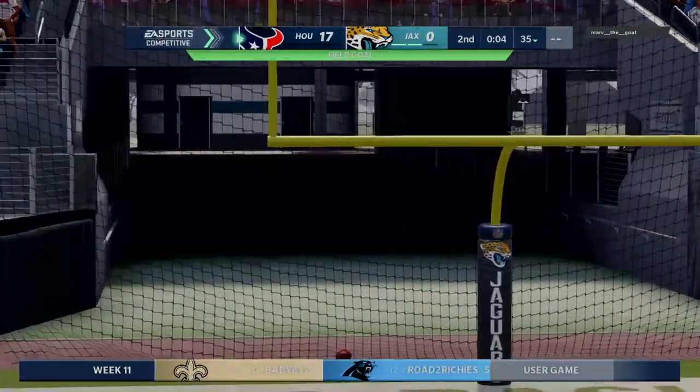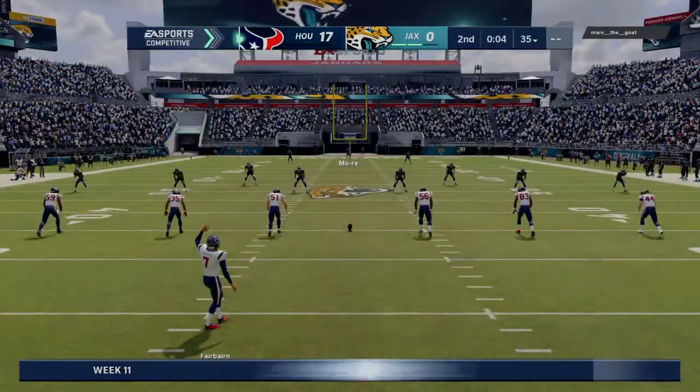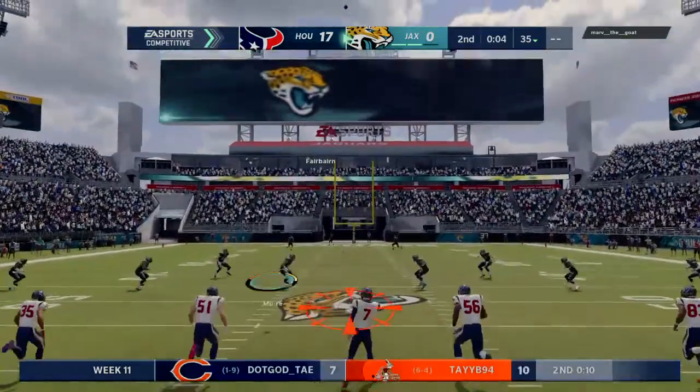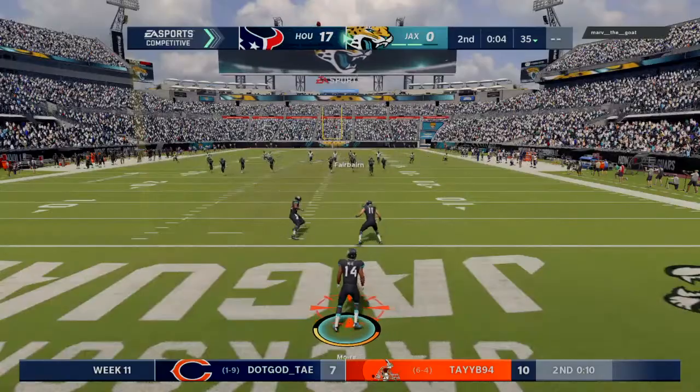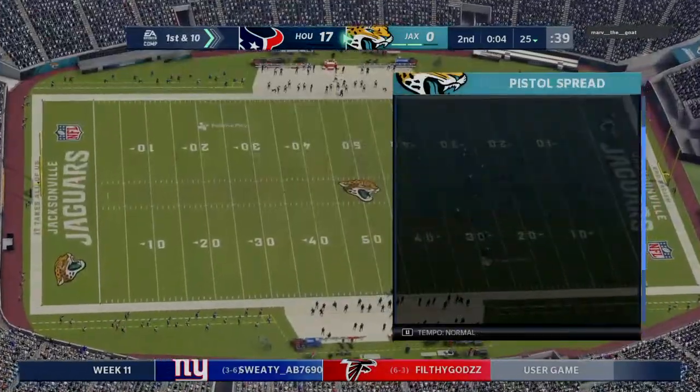Fairbairn able to put this one through. And the lead will grow. It's now 17-0. So a capper there to a pretty good first half. And I love the way that they put a chokehold on the clock and pretty much drained everything before they put the field goal on the board as they headed into the half.